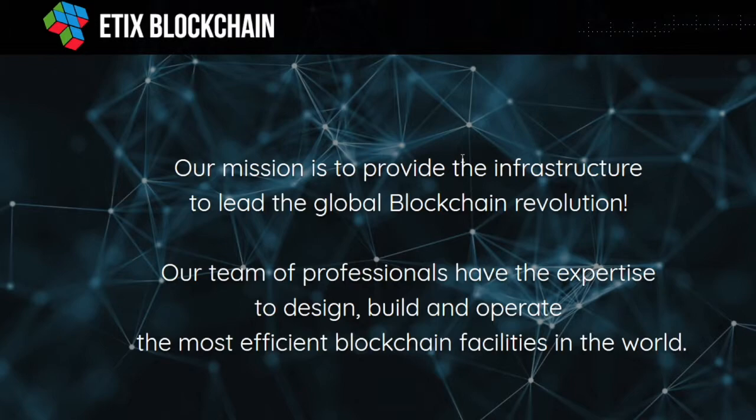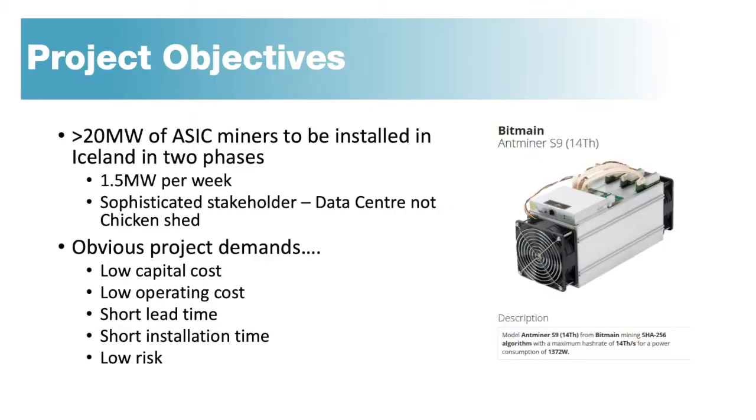So our demands were quite simple. The site has to be low cost to manufacture or create, low cost to install, and also low cost to run. The operation cost has to be low as well, clearly, but the lead time was really key for us. 6 months isn't a lot of time when it comes to an 8 megawatt site. That's 1,000 meters white space.